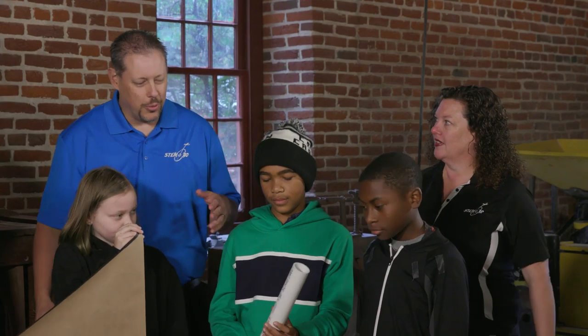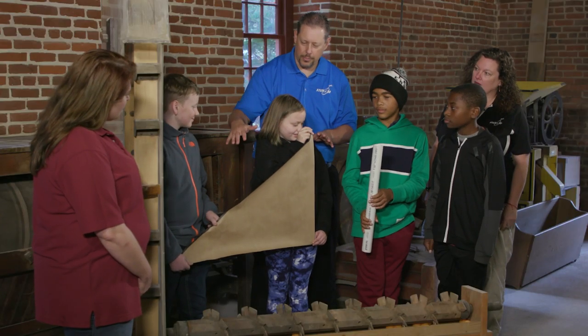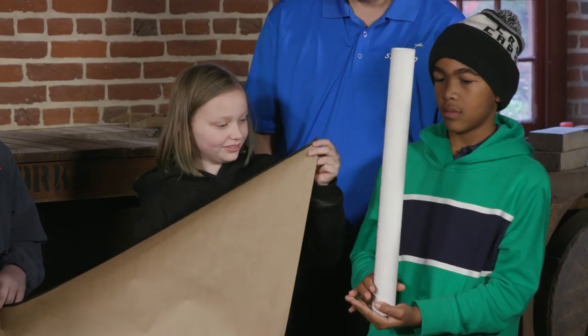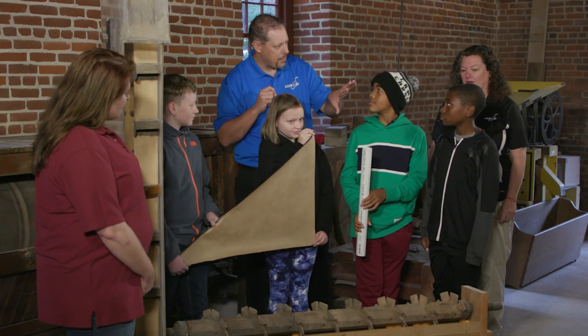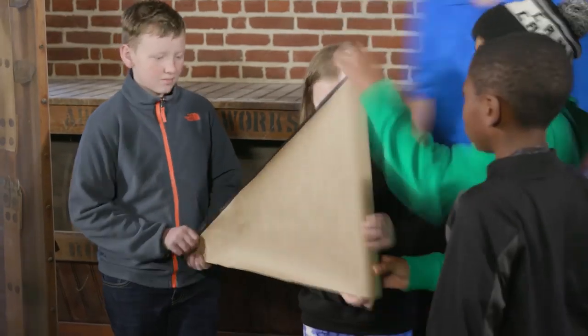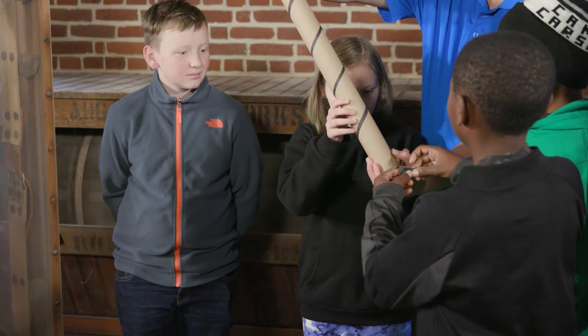Marty, it looks like you have a simple machine demo here for us. We do. So we've got a stick here, and then we have a cutout of another simple machine. And what simple machine do we have here? The inclined plane. That's right. This is an inclined plane. And so you guys are going to do a little demo here. We've got our tape man over on the end. Y'all are going to tape this inclined plane to the stick, and then we're going to wrap it around and see what happens. All right, let's tape that on the end there.